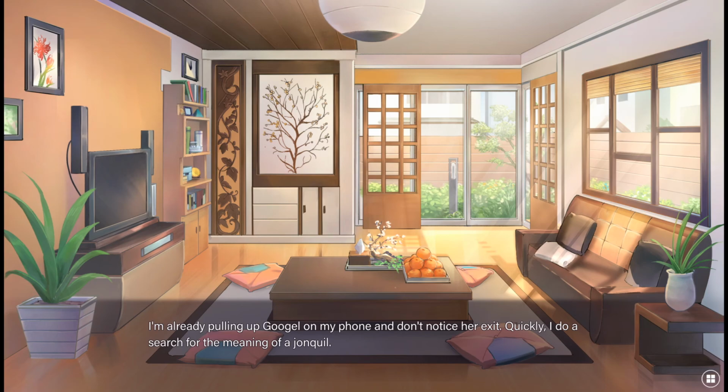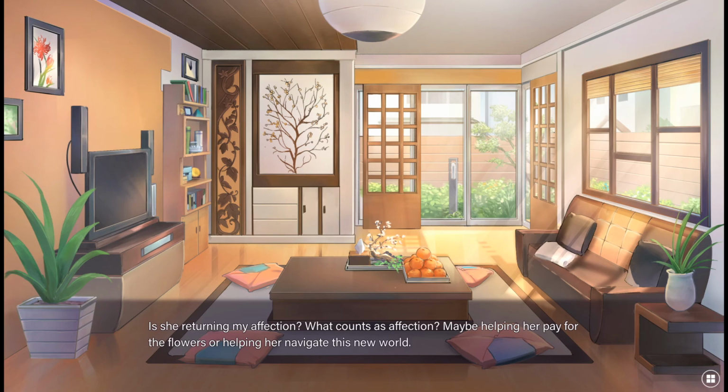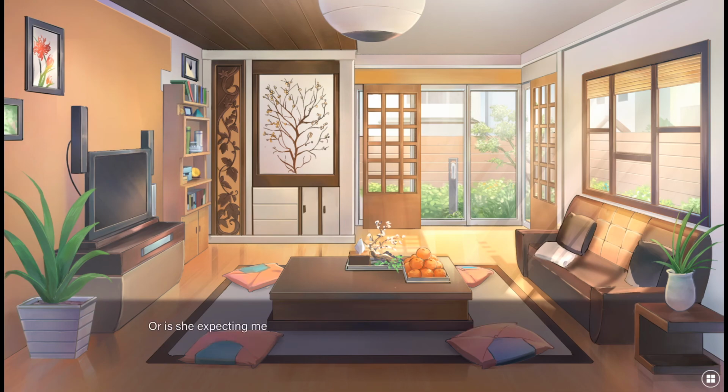Quickly, I do a search for the meaning of a jonquil, or whatever that thing is. The result comes up with return of affection. What does that mean? Is she returning my affection? What counts as affection? Maybe helping her pay for the flowers, or helping her navigate this new world? Or is she expecting me to return her affection? I freeze, my eyes growing wide. Does Erlen like me? But she hasn't done anything affectionate toward me. Wait, is this referring to romantic affection or platonic? I do a bit more digging, but end up with conflicting information. Apparently, it could relate to either.